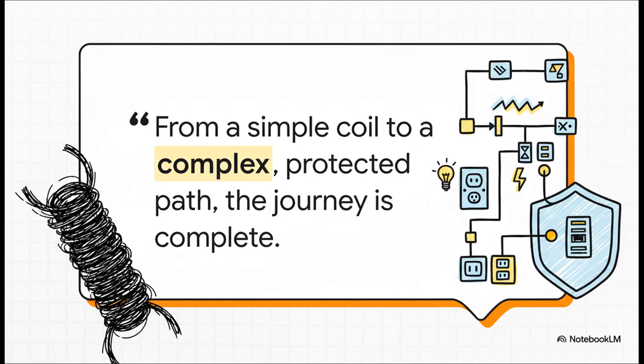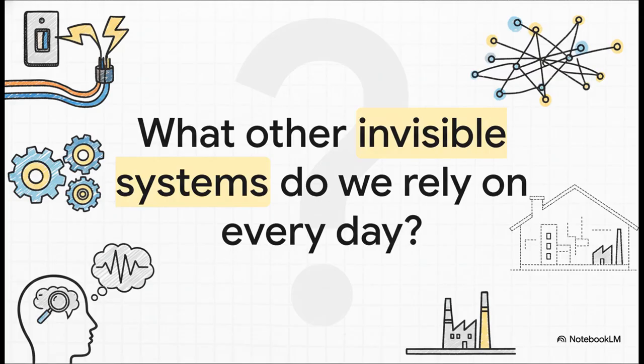It is transformed from a simple coil of wire into a vital part of a protected, rule-governed system ready to safely power all of our lives. So the next time you flip a switch, maybe you'll think of that hidden journey. It kind of makes you wonder, doesn't it? What other invisible, rule-bound systems are all around us, working perfectly in the background, that we completely take for granted?